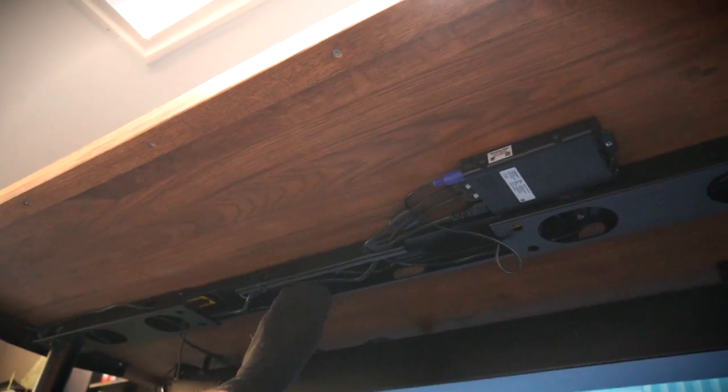Another thing I want to show you is, let's scroll under the table with me. What I wanted to show you is that all the cables run through this cable tray, I think. That's why it's super clean underneath. I mean, look at this. You cannot see a single cable except for these cables right there.